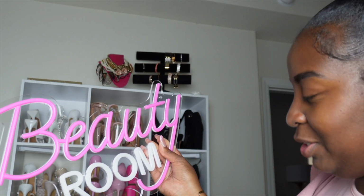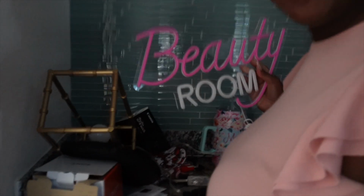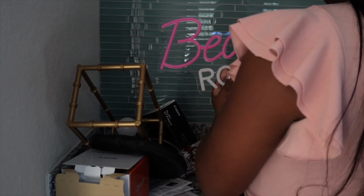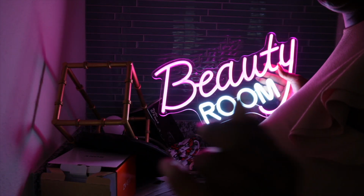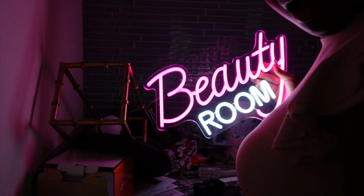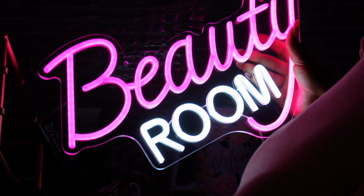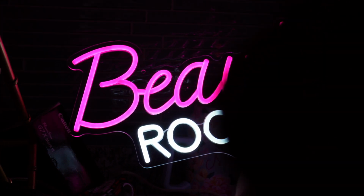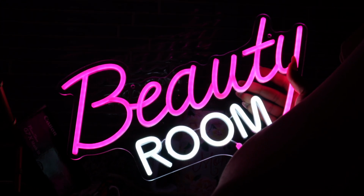And let's turn it on. All right, let me go show you guys. Look at it, it's so cute. All right, you guys ready? Let's see. Oh my gosh. How freaking cute. Period, Temu. No, Temu is literally my favorite. Look at the quality on that. The pink is pink. And that white is white, honey. Oh my gosh, this is so adorable.